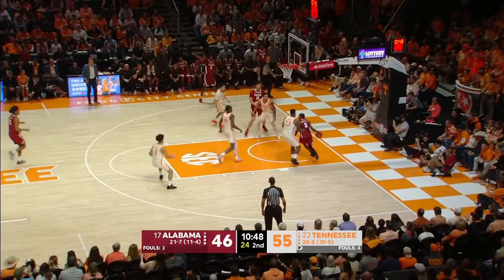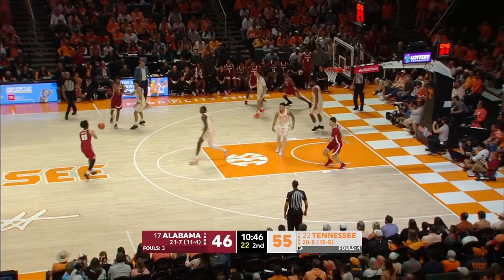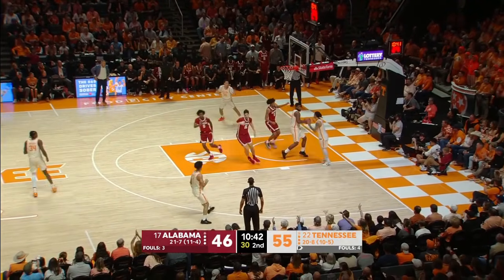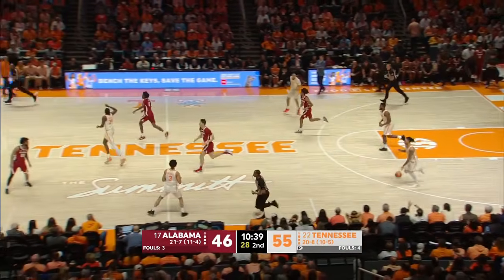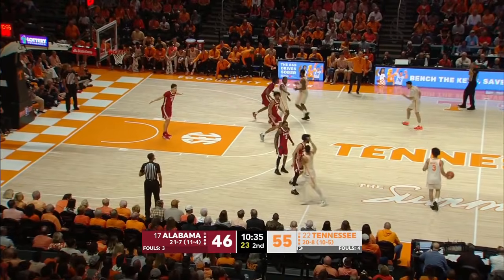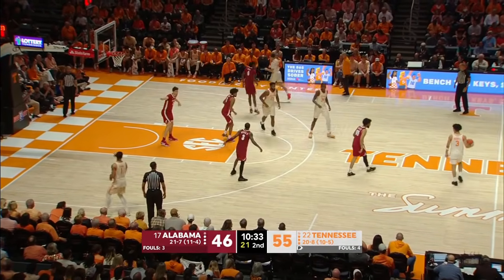Reitzel on the wing. Goes to his right. Goes underneath the basket. Flips it to Allen. Now to Millett. Catch and shoot 3. Too strong. Rebound claimed by the Volunteers. Good look. Bama got a stop. Got a good look. In transition, not able to convert. Need to see more of that in the last 10.5 minutes of this game.